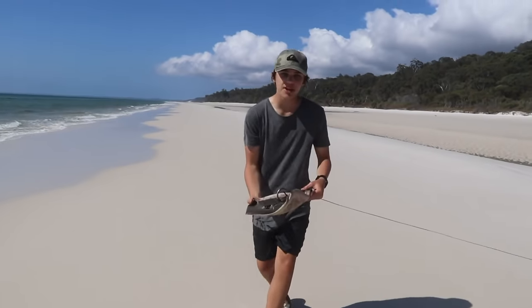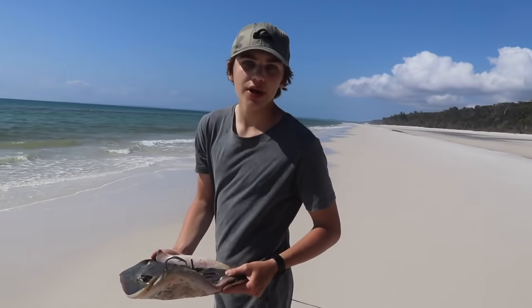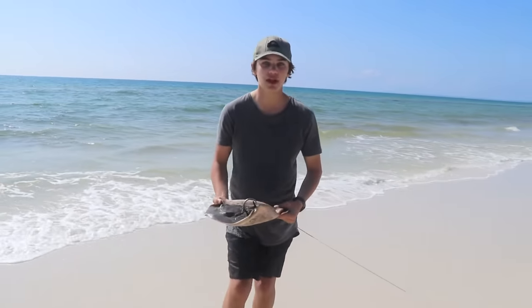All right, so this is the first bait that we're using. Nice big stingray. Kurt's just bringing the boat out at the moment. We'll probably drop it out about 300 meters or so, and hopefully a big shark takes it. I'll show you a few of the other baits that we're using.